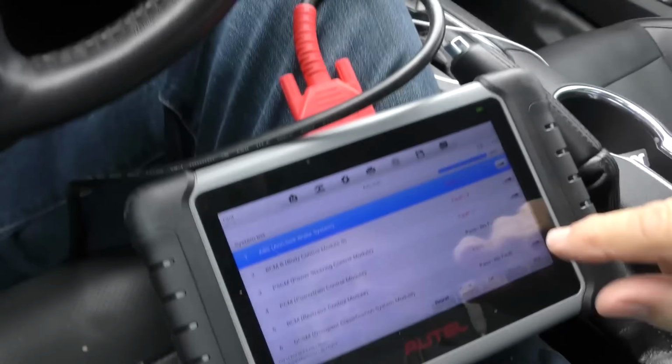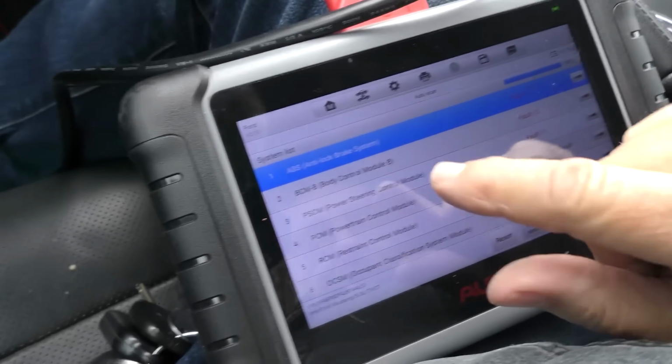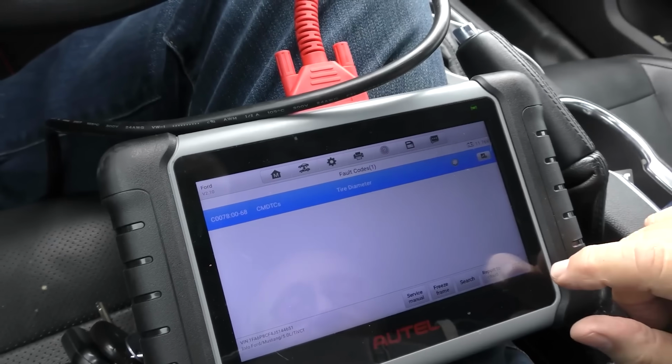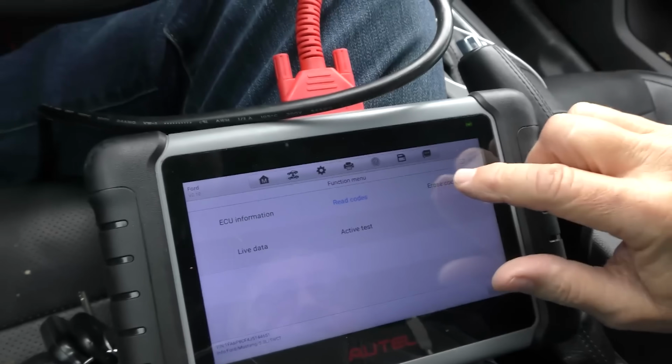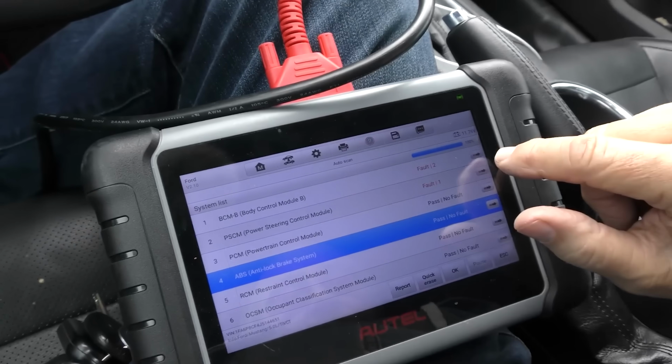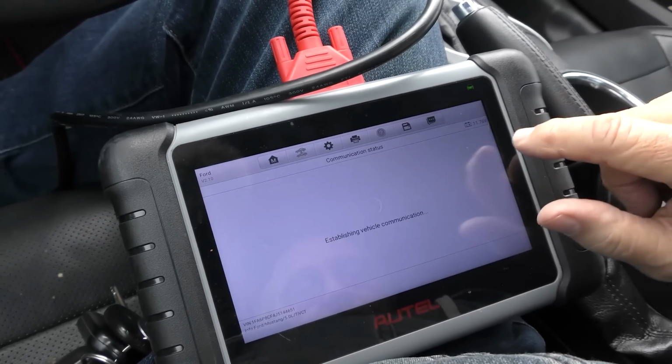Oh, there's a few little faults here. We'll start with the anti-lock brake system. Tire diameter, it's confused. No one reset it right, so we don't care about that. We will erase it and see if it comes back. Restraint control module, body control module B, there's a little fault there. Let's see what that is.